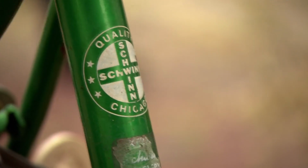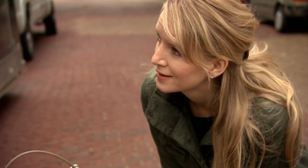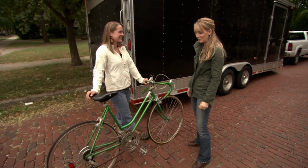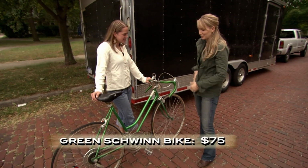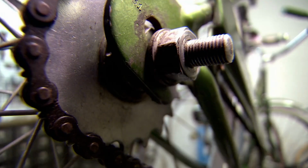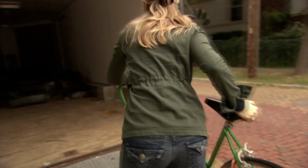What are you thinking price-wise? Between 75 and $100. Between 75 and $100? I like the 75. Are you cool with 75? Yeah, that's fine. All right, perfect. That's great. I've been looking for a green Schwinn for a long time. The mechanics need a complete overhaul, but the paint color is exactly what Cari's been looking for.